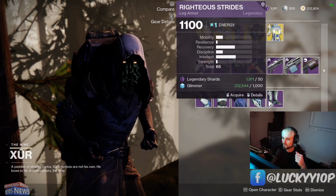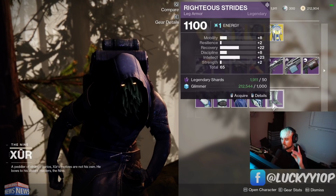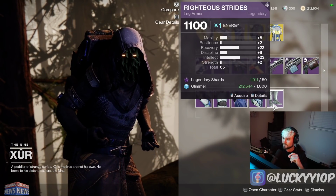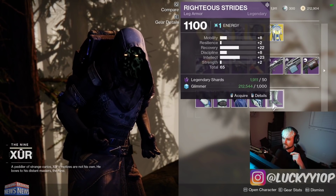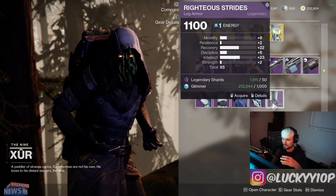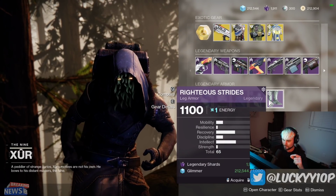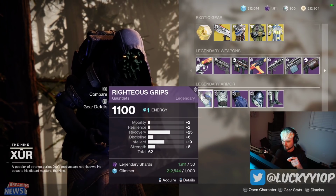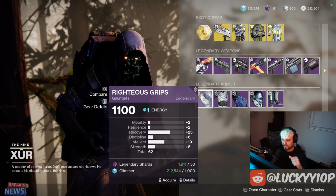In terms of armor, there's actually some insane armor pieces. First, I'm going to go straight to these boots right here, because if you have a Hunter, whether you play Hunter or not, you should go to Xur and grab these for your Hunter. These are amazing. We've got 22 Recovery, 23 Intellect, 8 Discipline, 8 Mobility. An amazing pair of boots for your Hunter. 65 stat overall. The fact that you can just go and pick up a pair of Legendary boots that are 65 is very impressive. And then the gauntlets are also really good with 25 recovery, 19 intellect, 6 discipline, and 8 strength.